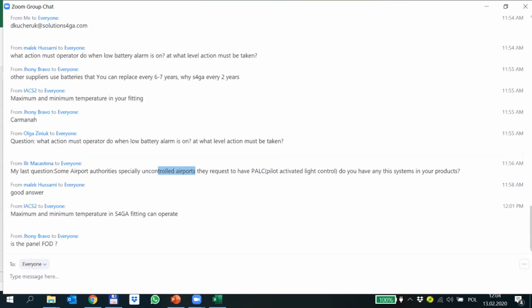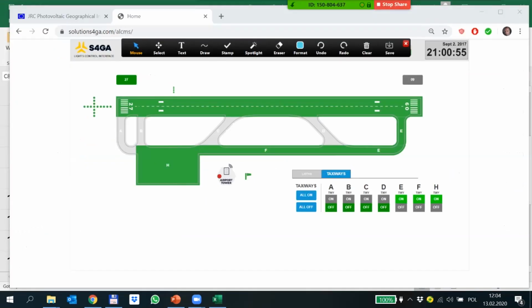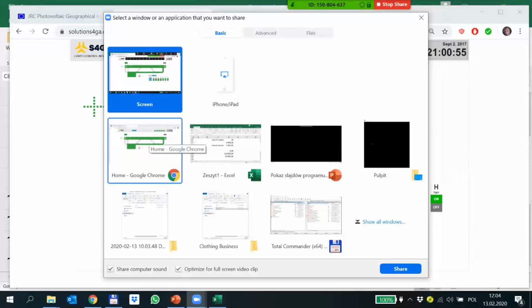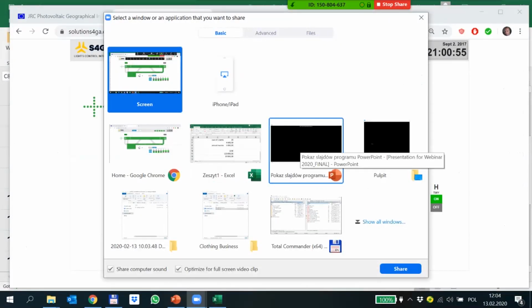What is FOD? What does it mean? Johnny Bravo is asking if the panel is FOD. I think we need to hold on. Let me show you something. Let me show you one movie, because I think this is important for the design of the solar panels.